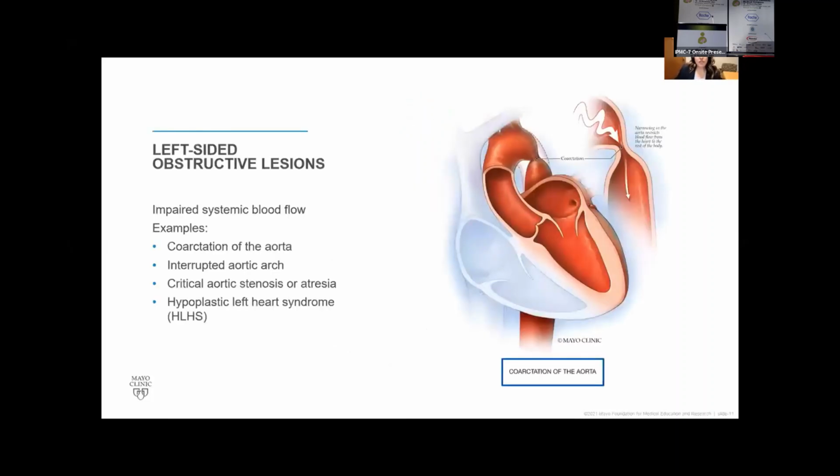So again, now we're shifting gears to these left-sided obstructive lesions where we have impaired systemic blood flow. So examples of this will be coarctation of the aorta, which is illustrated here, interrupted aortic arch, critical aortic stenosis or aortic valve atresia, and hypoplastic left heart syndrome.